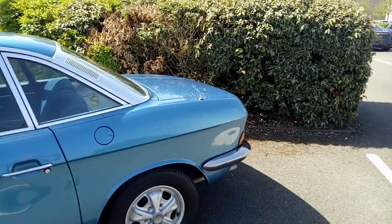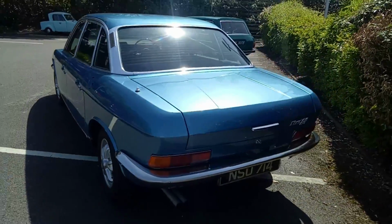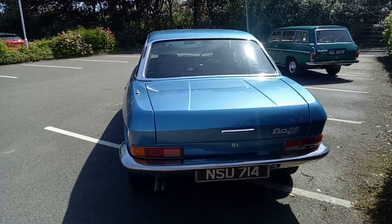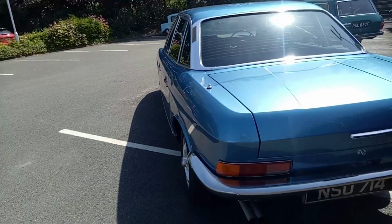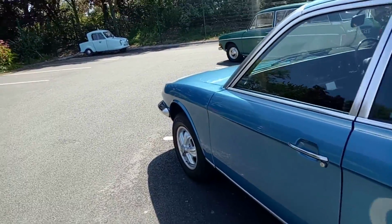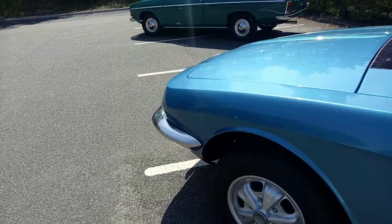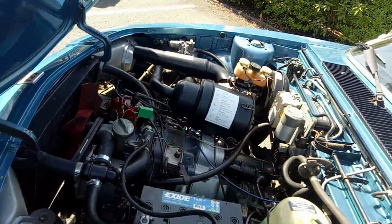We've got all independent suspension. Look at this enormous boot at the back. And just wonderful styling. I wish the sun wasn't quite so strong today. Nice NSU plate on it as well. But I think we'd better start with a nose under the bonnet, frankly. So, forward tilting bonnet. Off we go.